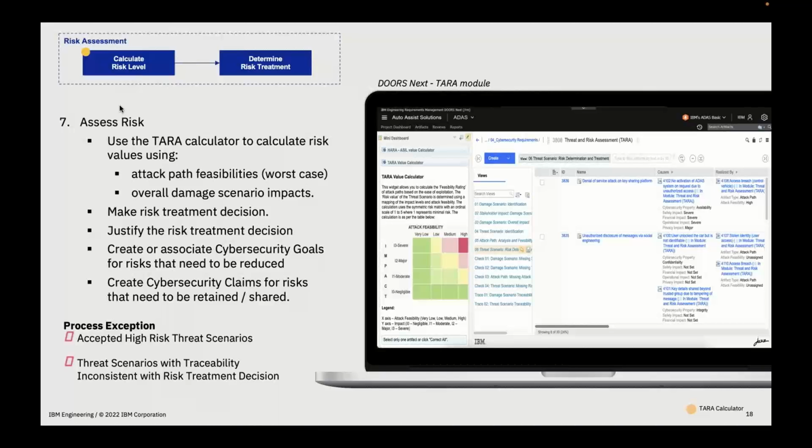And this is really kind of important because the decision of retaining or reducing and sharing the risk really determines how it feeds what you could call high-level requirements to what needs to be done for product development.